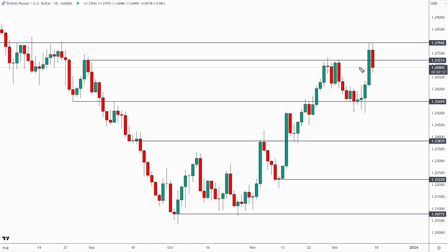So as of right now, I would say the jury is still out on this, considering that there are still 2 hours left in the day. This could close back above this level here for all we know. So just keep that in mind. The jury is out here, but I think that 127.20 is going to be one to keep an eye on in terms of where today closes.